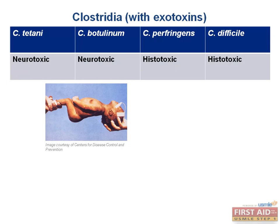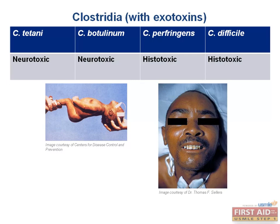Clostridium tetani produces spastic paralysis, as you can see in this baby, by blocking the release of inhibitory neurotransmitters, glycine and GABA, and causing prolonged muscle contraction known as tetany. Some of the physical exam findings in tetanus include a condition known as risus sardonicus, characterized by abnormal spasm of facial muscles resulting in strange grinning appearance of the face, which is seen in this image.